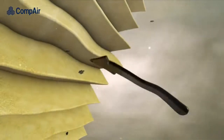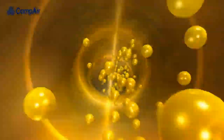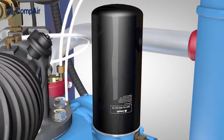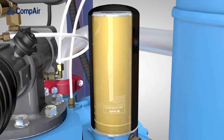Compressor oil acts much more aggressively than engine oil. The demands placed on the filter element are thus considerably higher. Compair has developed innovative filter media to meet these requirements. The same is true for other components of the oil filter, such as the seals and housing. The highest quality is standard.